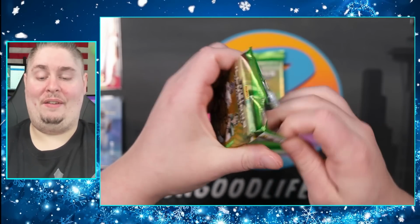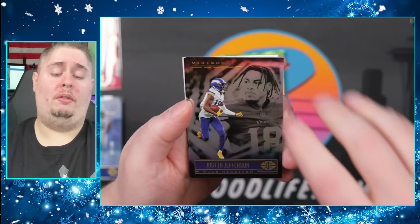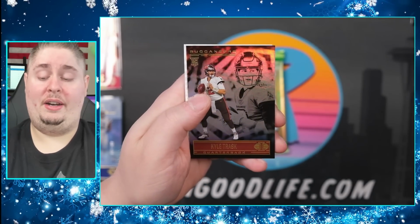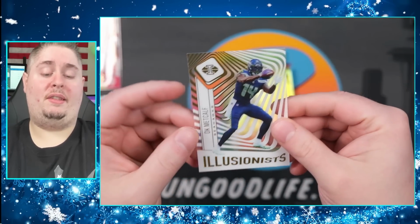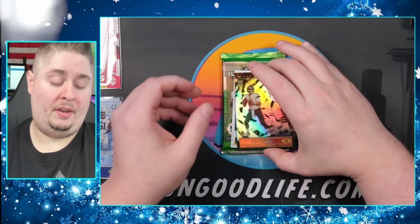All right, two packs left. Fun rip today. Very fun rip. I know I'm going a little slow, but I am enjoying it. Again, a $400 box, so just kind of trying to enjoy it. Kyle Trask right there. Our final auto is going to be right there. One for the PC for me. That is DK on the Illusionist. So I will gladly take that.